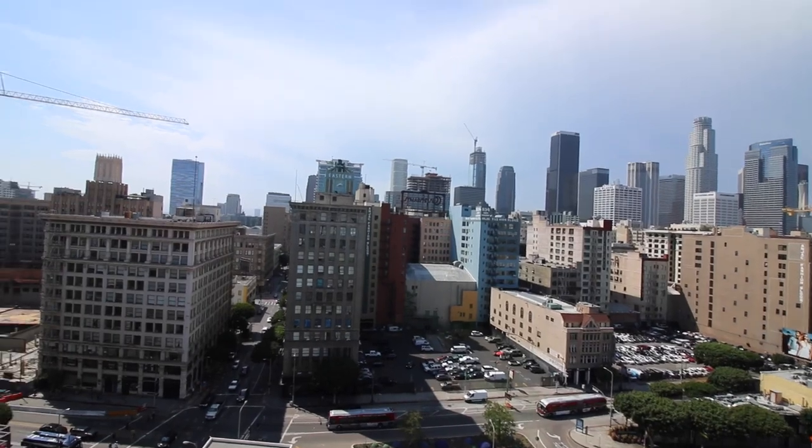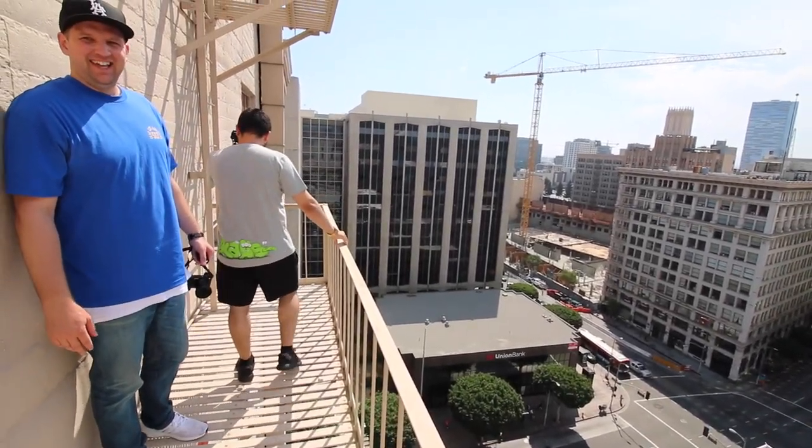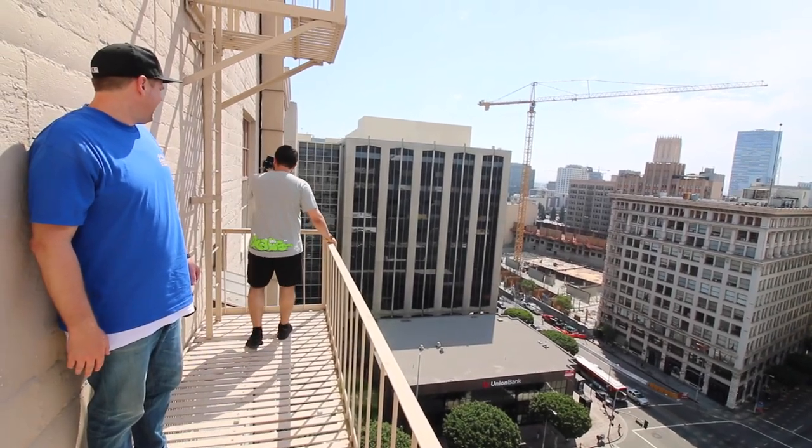Well, you can't get on the roof that way, huh? You can, but it's a. Alright, I'm just taking the picture. Now I go inside now.